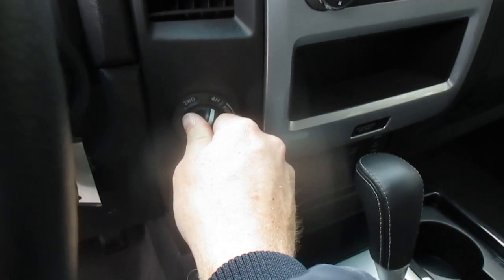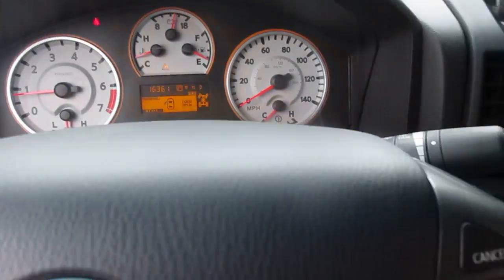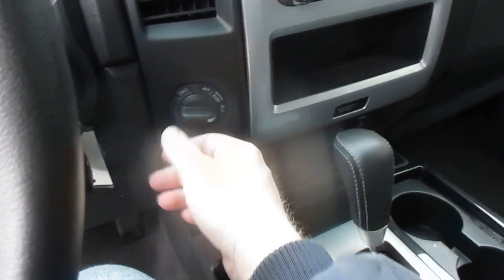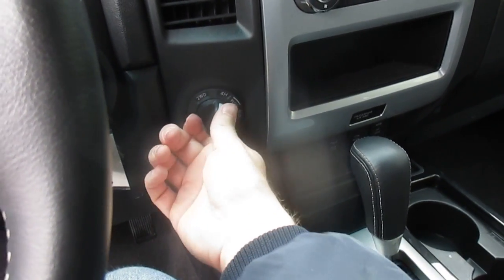You take this, push it in, and then turn all the way over to engage 4 low. Now you can do all of this with the truck in park. I don't recommend doing it on the fly, but if you push in, again, you can see you go 4 high.